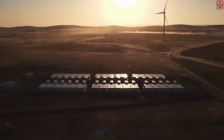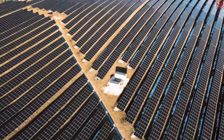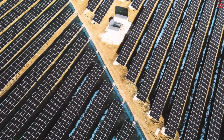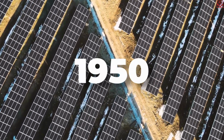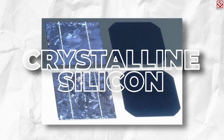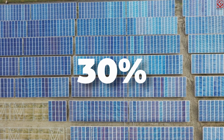Now coming to the 4.0 solar cell, as you may know, the standard silicon photovoltaic solar cell is the black and copper solar panel found on suburban rooftops and solar farms in America since 1950. Currently, crystalline silicon is used in 90% of the world's solar panels, and the industry is growing at a rate of about 30% per year.